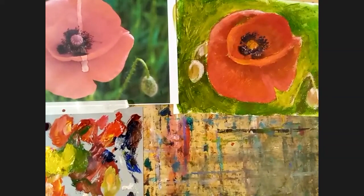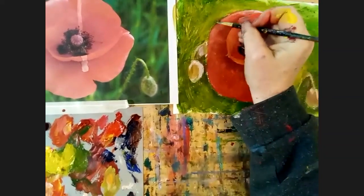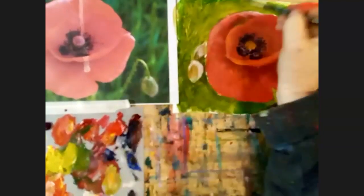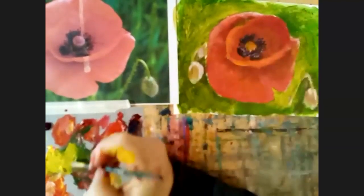Sometimes you need dark and sometimes you need light. It's funny, right? But if you think about it, it makes sense. If there's light brightening here, it's probably also in the background a little bit. So for the eye, it reads nicely to have that.